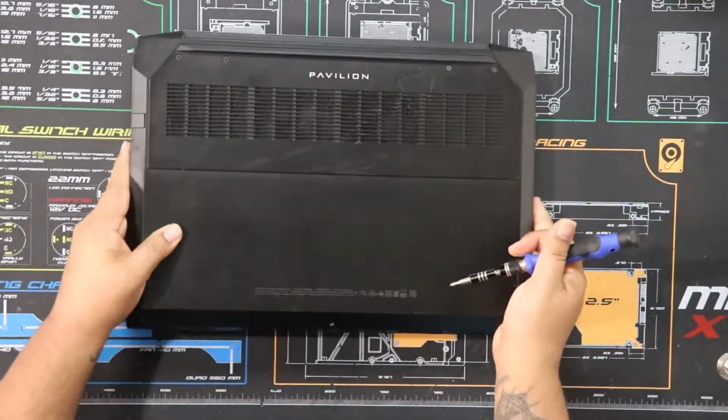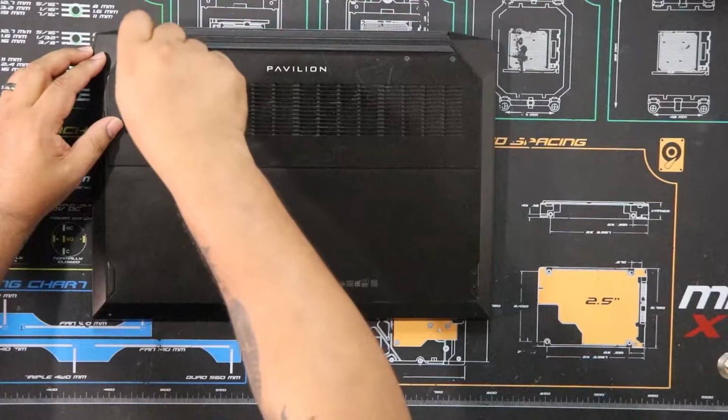But we're not going to be doing best practice stuff. Typically, you should remove the battery before you do any sort of internal upgrades to a laptop, but we ain't gonna do that. But you might want to.